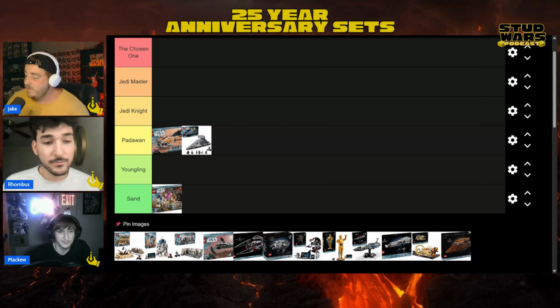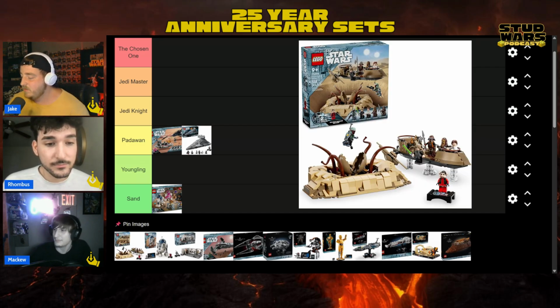Next up, we have set number 75396. This is the Desert Skiff and Sarlacc Pit. The set retails for $80, 558 pieces, and it comes with Nien Nub as the figure. I'm going to make a point here as to why I really despise this set.